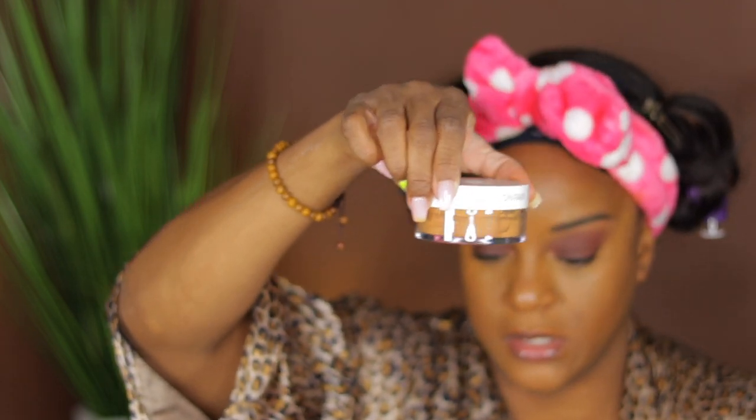So I purchased the loose powder in the shade Safari. It looks like this. It comes in 6 shades and it's $34. And it blocks oil and it's supposed to give you a soft, focused, filtered look.